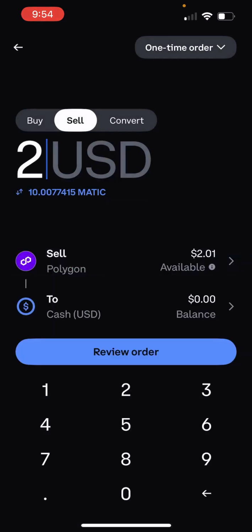Cash is what you'd want to do if you want to pull out. So let's say you make like $1,000 on something, whatever, then you can sell. You'd want to sell to cash, and then once it's in just the USD, then you can actually pull that into your bank account. So we're not going to do that.